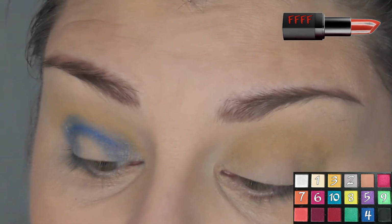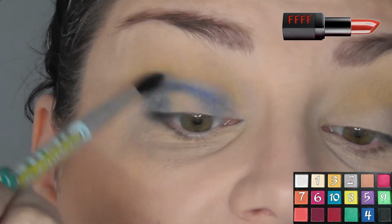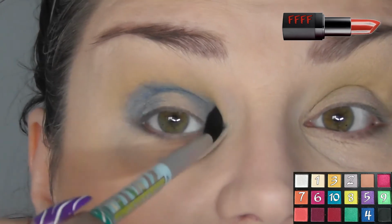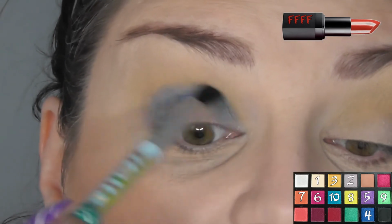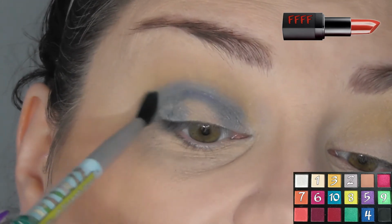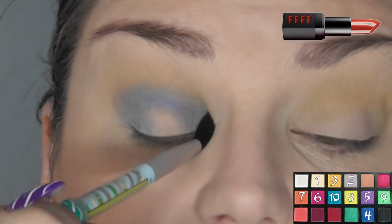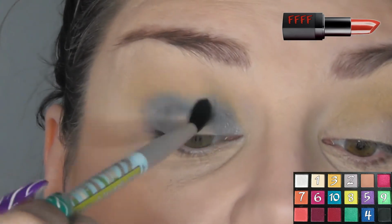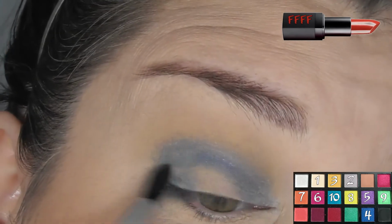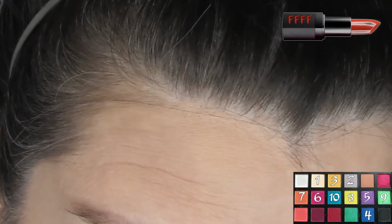I'm just going to take the colour off of that brush now and just blend the colour that I've put in. But I'm literally just blending it along the crease line. I'm not taking it up the eye at all, because I want to keep this focused a bit lower down so that we can still see the yellow and we can still see the grey. It's blending out quite nicely.